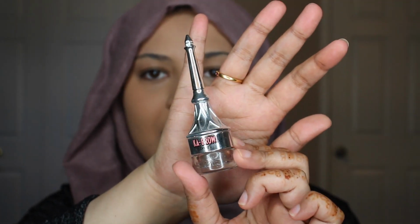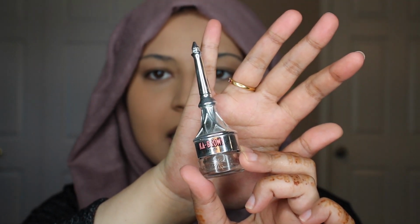We're gonna go ahead and do my brows. I'm gonna actually do my brows off camera, but I wanted to show you guys the product that I use. It is the Benefit Kabrow eyebrow product, and I use the shade 4. So I just did my brows, and look, you can already see how my lips are red and they're plump. Love this product. We're just gonna let it continue doing its thing, and we're gonna get started with our eyes.